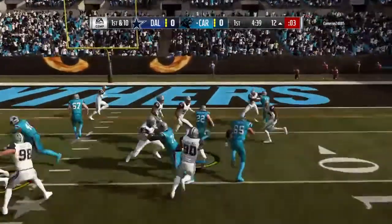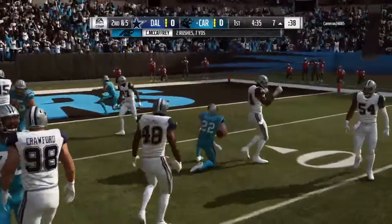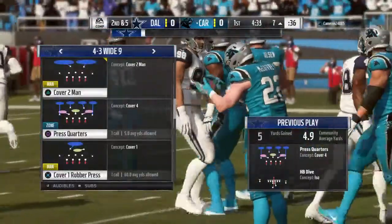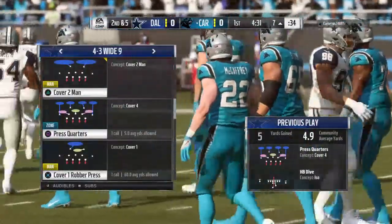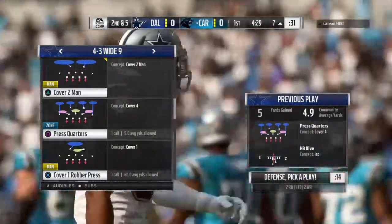Newton's gonna hand it off to McCaffrey. And he's gonna fight his way forward here for a modest gain. Five yards is the tally on first down. That brings up second and five. A quick burst there, and he nicely bit off a pretty decent gain.